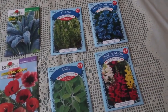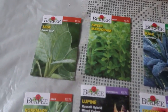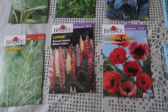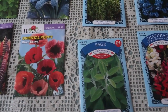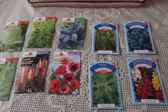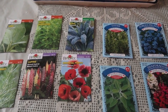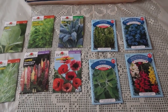I've also added some seeds from the American Seed Company that I got last year. But yeah, I think that I'm going to start the sage, the sweet marjoram, the kale, thyme, forget-me-nots, rosemary, lupin, oriental poppy, this sage from the American Seed Company, and the snapdragon. I'm going to winter sow them, and that means that I'll have to get enough bottles together and the soil and get started on that. But I am excited about the process, and I think that this is going to be a good beginning for me.